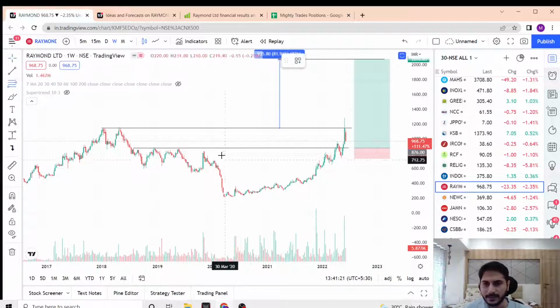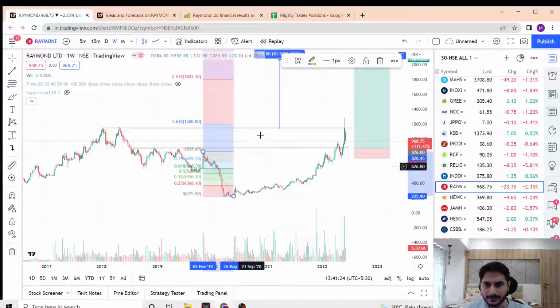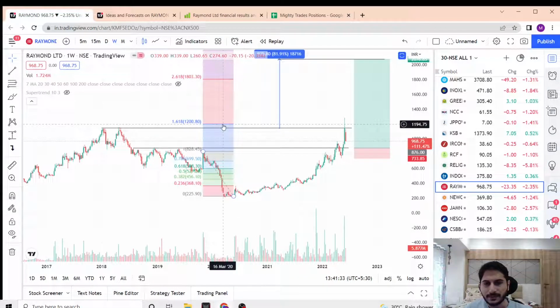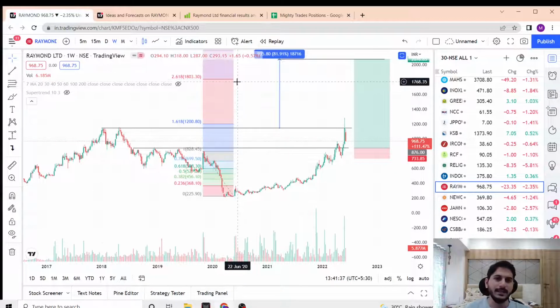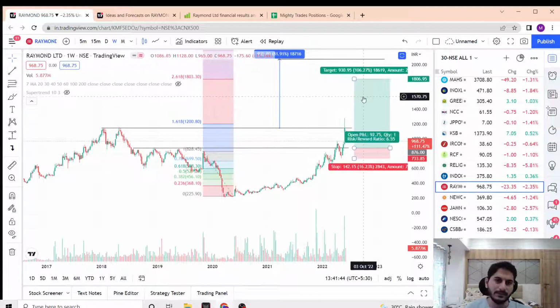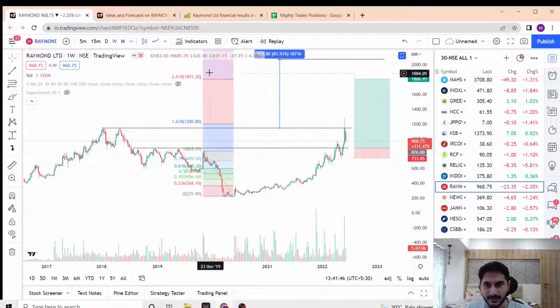Let's try and put Fib retracement and see what targets we get. So if you put the Fib retracement on this entire move, then these are the targets that we can see right here. This first target was somewhere close to the resistance area, as you can clearly see, and then the next target comes in at 1800 rupees. So I think we can use Fibonacci retracement here instead of our depth calculation. So this gives a return of 106% as per Fibonacci levels. This target of 2000 looks very high.